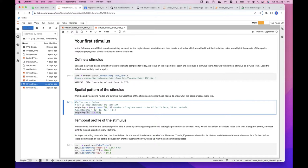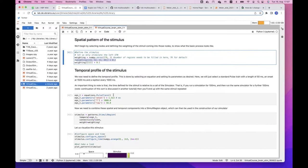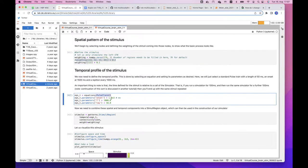All right, so let's define our first stimulus. Before defining, we want to just load the default connectivity of TVB with 76 regions, which you do just by calling this command, connectivity from file. Then we want to define the stimulus. So here we define a weighting, not to be confused with weights or anything. This weighting is a vector where you can have all zeros, now just 76 zeros, giving you all 76 regions no stimulus. But then you can set the stimulus of, for example, region 12 to 0.1. That means that region 12 will receive a stimulus and the strength will be 0.1.